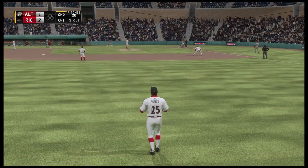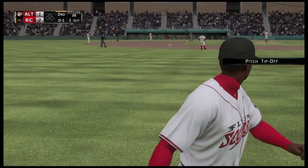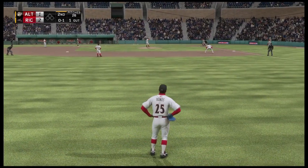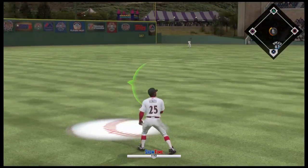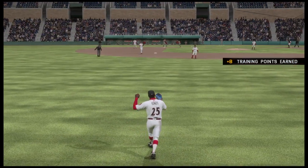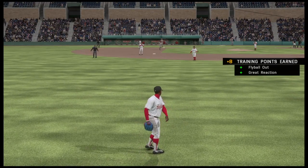Juan Molina will stand in, and he is off to a dreadful start at the plate as he has not hit the ball well in April. Swung on and hit in the air to left. Two quick outs here in the second. Look at that arm strength.